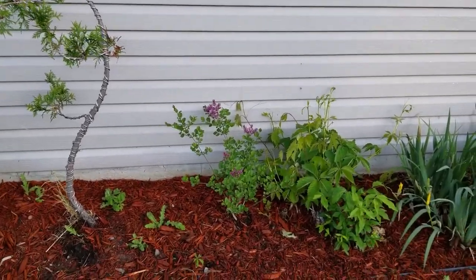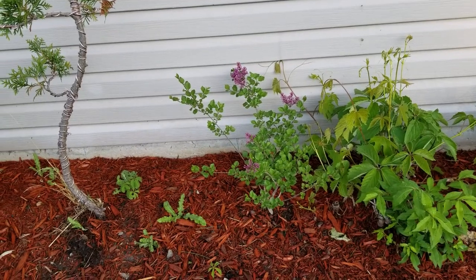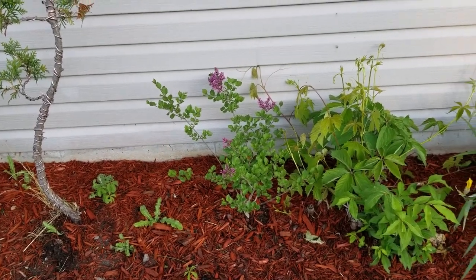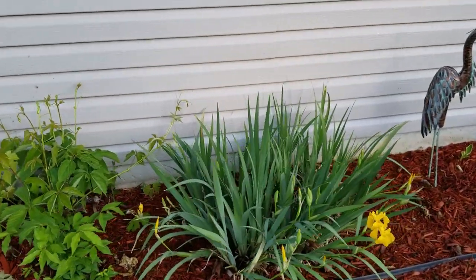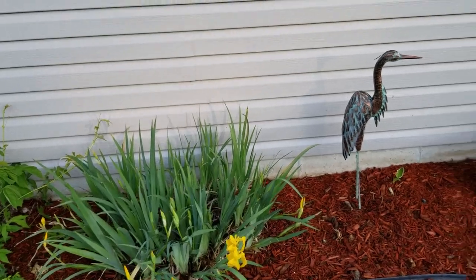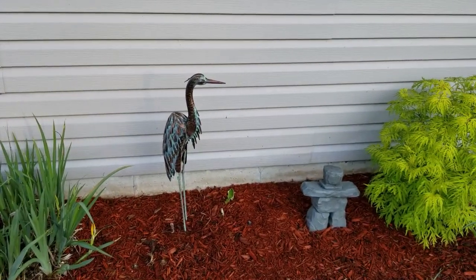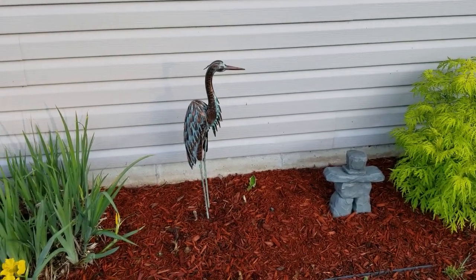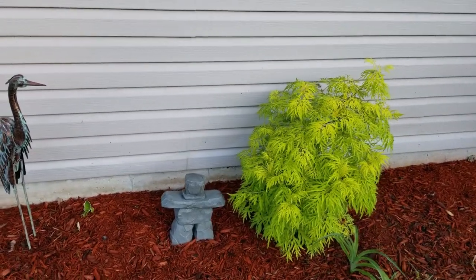Another little dwarf Korean lilac there. He's the only one on the side of the house that the bunnies didn't eat on. The other ones I pulled out. And we've got some really pretty flowers blooming here. I picked this guy up yesterday. His name is Guido. I named him Guido. I don't know why. If I'd have thought better, I'd have named him Ichabod. And then another one of my elderberry.